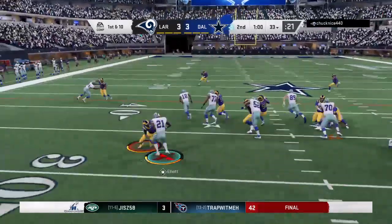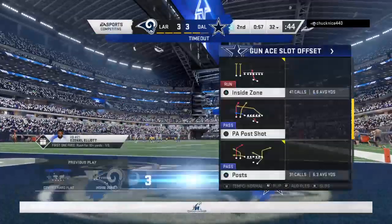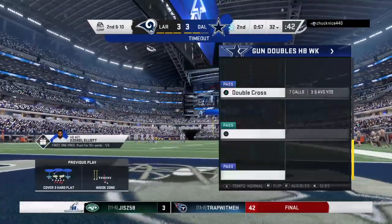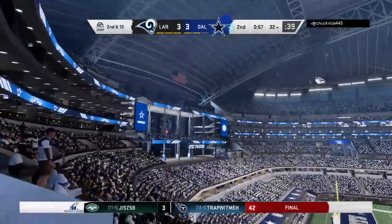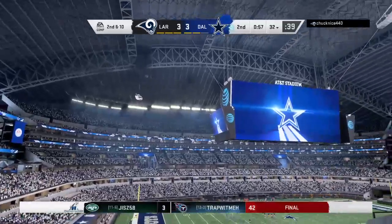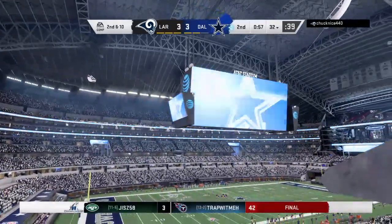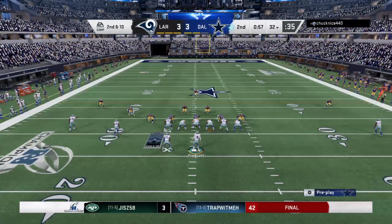Out of the gun, it's Elliott. And he's going to be met at the line of scrimmage and taken down. Now the Cowboys going to burn the first of their timeouts as the stoppage will come with a little under a minute to go in this first half. Officially nothing on that last run. They'll try again 2nd and 10.